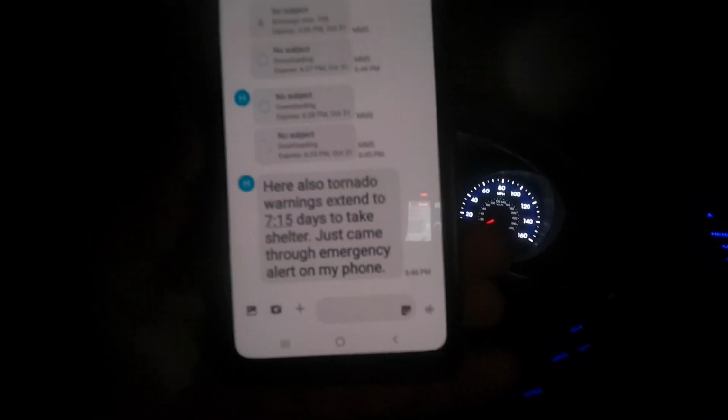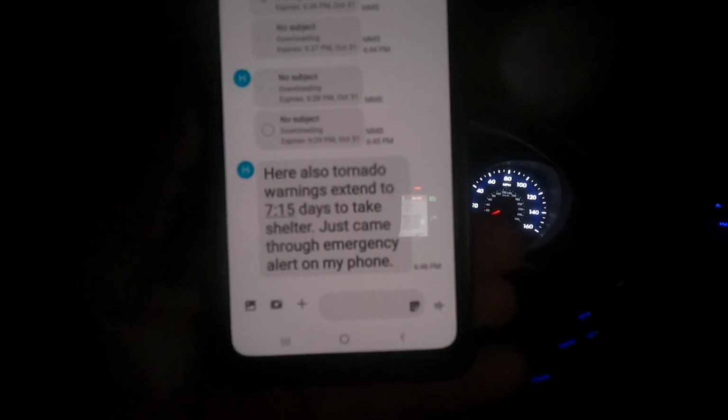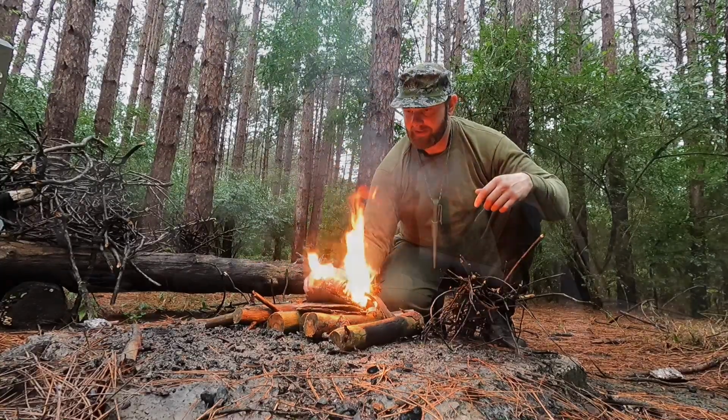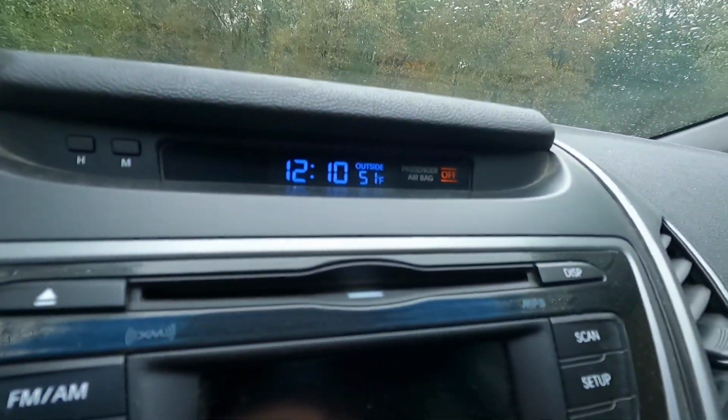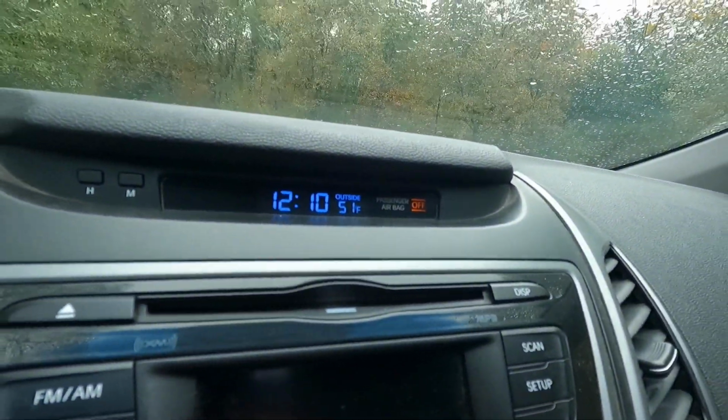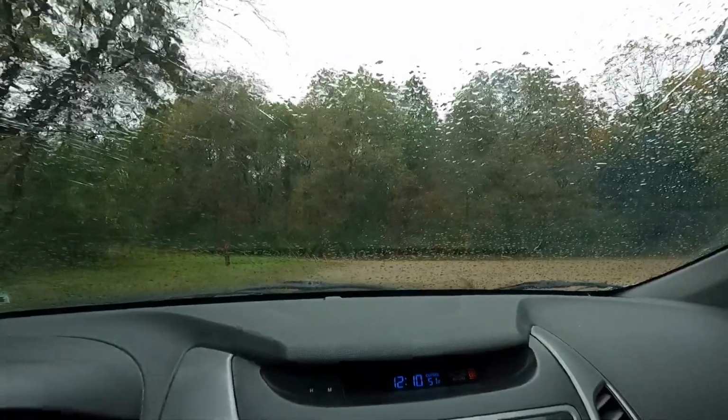Oh my God. Oh no, it's blown away. Come on. Here also tornado warnings extend to 7. I can't really waste too much time. We finally made it. Things have changed a little bit. It's 12:10, 53 degrees out. And lots of rain.